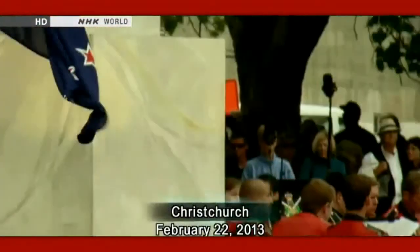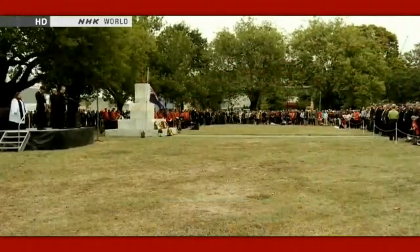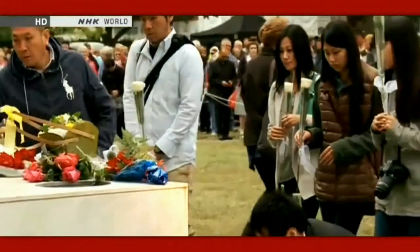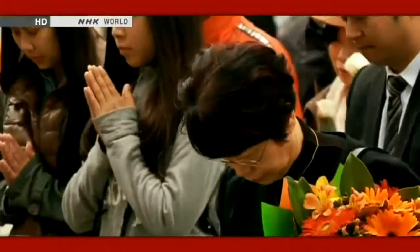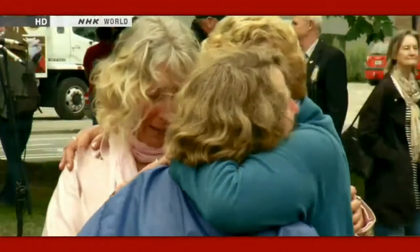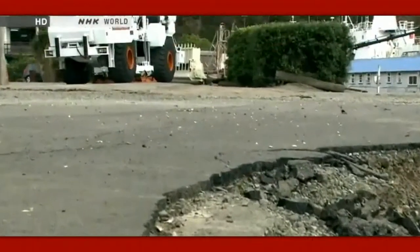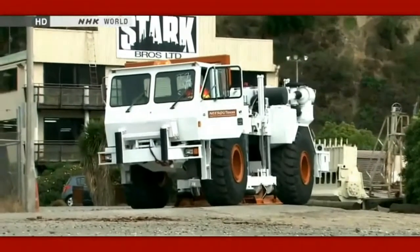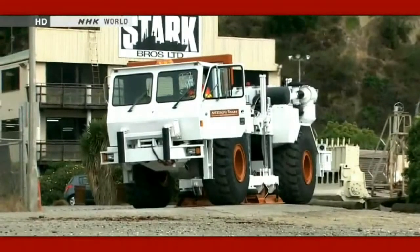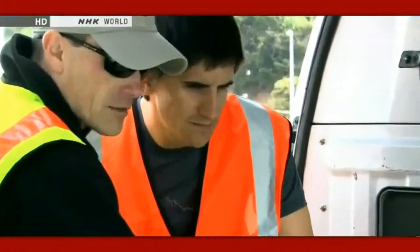The people of Christchurch experienced disaster when an active fault deep underground suddenly moved. A memorial ceremony in February marked the second anniversary of the quake. A study was underway at one corner of the quake-scarred town. Scientists were working hard, trying to find earthquake source faults beneath the sediment layer.